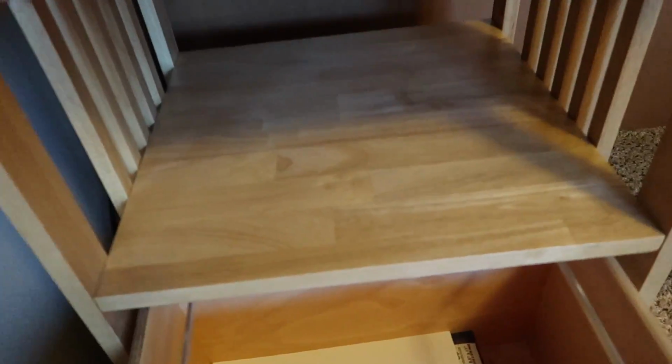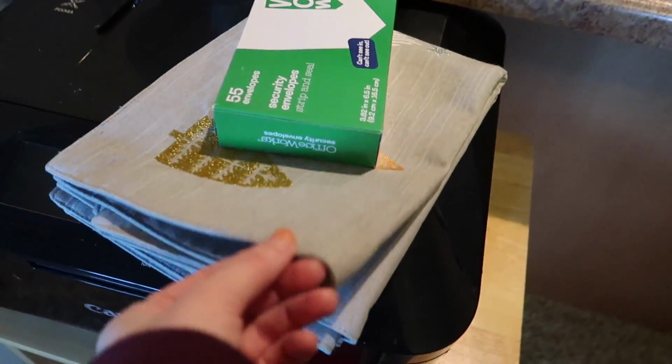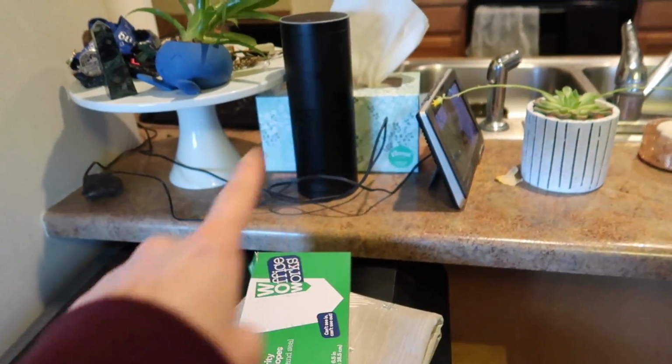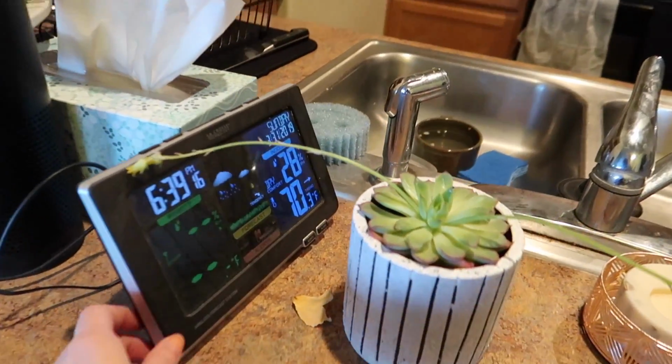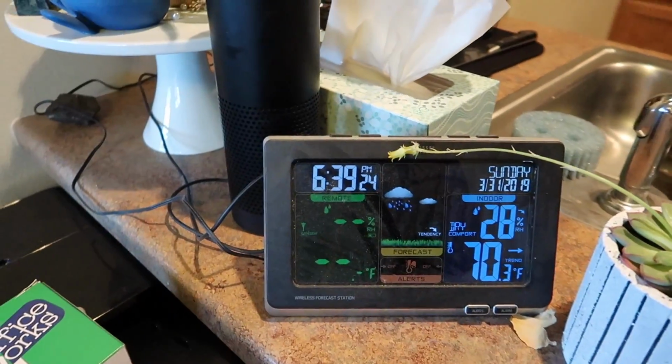This is now empty. Over on the side of the printer is now empty. Behind said printer, what is that? Okay, now behind the printer is empty, and that is empty. The only other things that need to get put on this are the envelopes that we use for rent checks every month, and then these placemats usually sit underneath here, and then the Alexa sometimes sits on top, as well as this, what is this called? Weather thermometer thingy. Weather station. Weather station, that's what it's called.